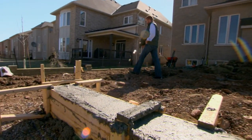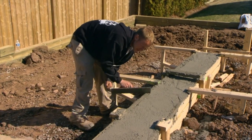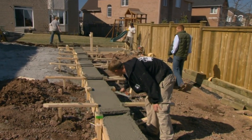What do you think, Chris? The green's going to work out or what? I hope so. I'm excited. A little nervous. Oh man, this is sweet. I love this. From sweet to sweeter.